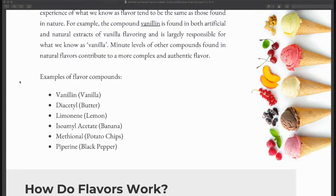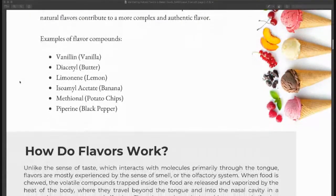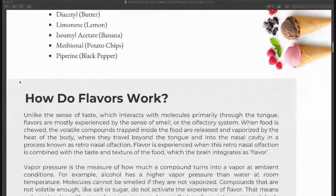Methional, which is potato chips. Can you imagine that? That's a natural flavor. And piperine, which is black pepper. Yes, these are examples of natural flavors.